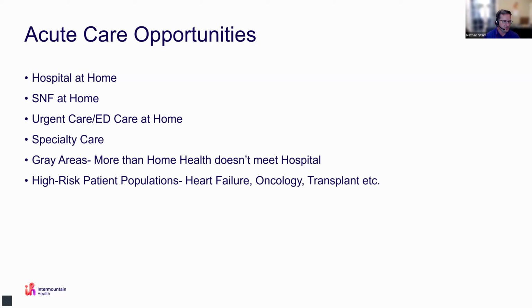We're also really interested in some of these gray area patients. We see a lot of patients who are on home health, but they're really pretty complex for home health, but they don't meet criteria to necessarily be hospitalized. But how can we keep those patients healthier and from ending up in the hospital? And then really diving into these high risk populations, like has been mentioned. We're actually doing a lot of work with our transplant teams right now, and have had success keeping these really immunocompromised patients out of the hospital, treating them at home, where they're at much lower risk for picking up more infections. We can go to the next slide.